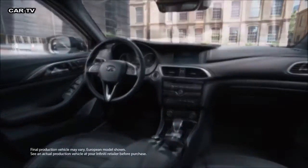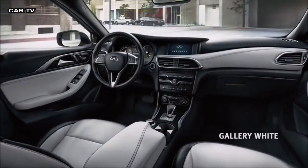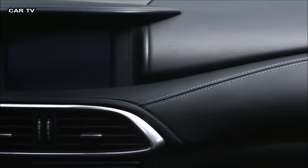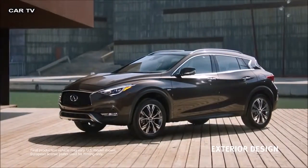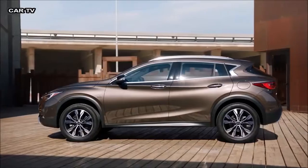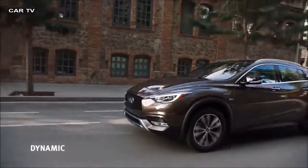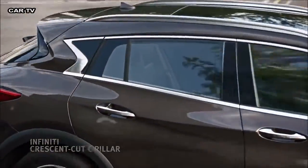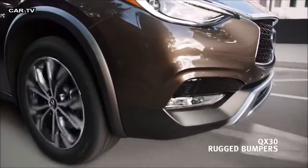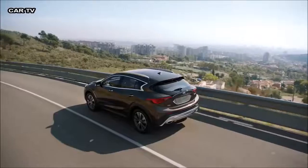Inside the Infiniti Q30, a choice of specialty color themes reflects a new mindset. All modern, all you. Shapes twist apart in beautiful asymmetry, disrupting convention. The Infiniti QX30. This is design for an expressive thinker, where dynamic lines wrap all around. Iconic Infiniti style punctuates every surface, while exclusive QX30 cues tell the world you're ready for anything.